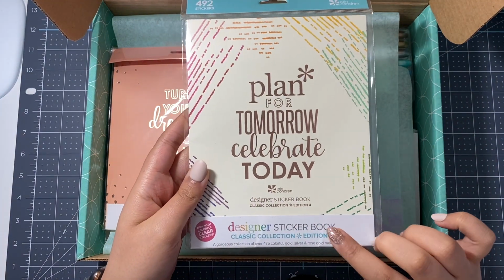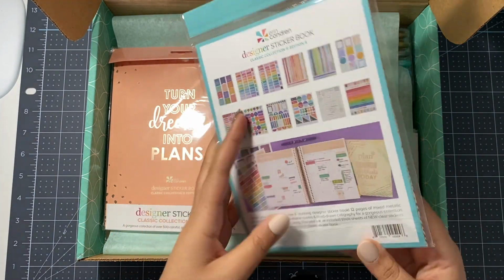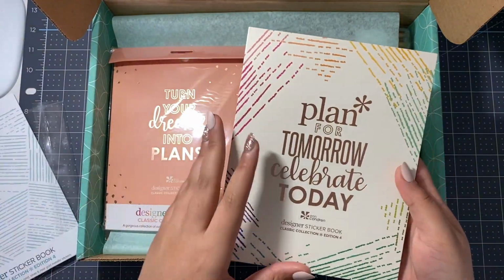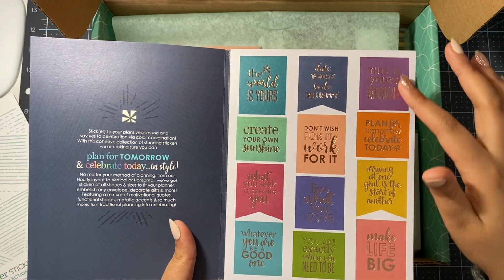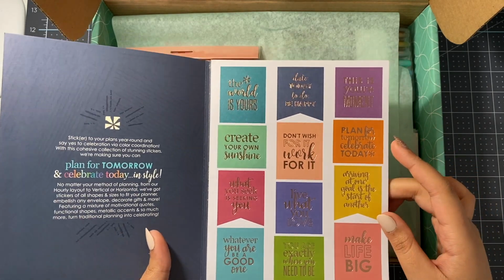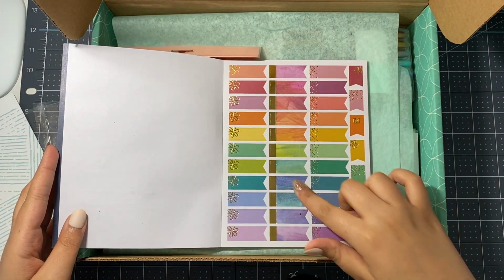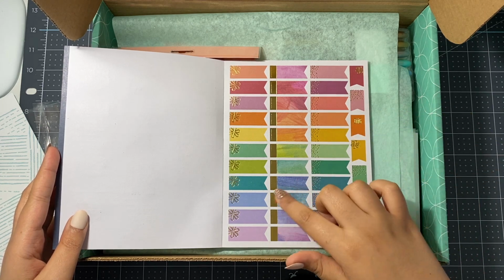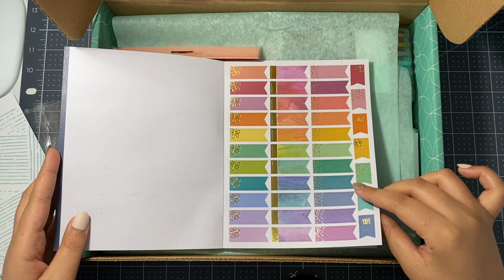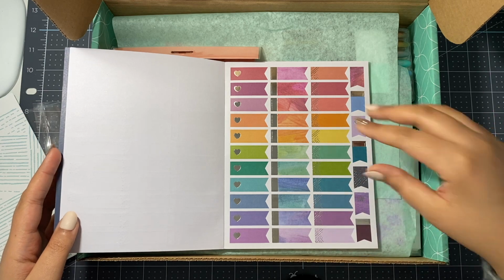This one is the designer sticker book, Classic Collection Edition 4. Let's open it up and look at the stickers. I love Erin Condren stickers. These are some quote boxes and flags. I love their foiling. It's just so pretty. I love these flags too, and these colors are so pretty. So this looks like it's the gold foil. These are going to be so useful, and this is mainly what I bought these for. I love these functional stickers. And then we have the silver and some more flags. Look at all these flags.